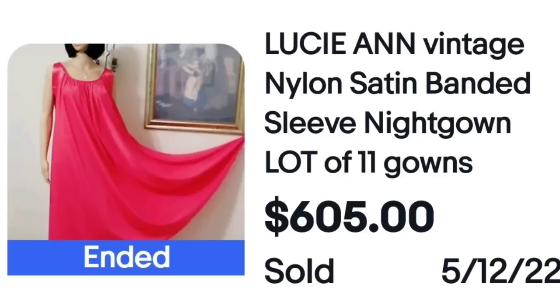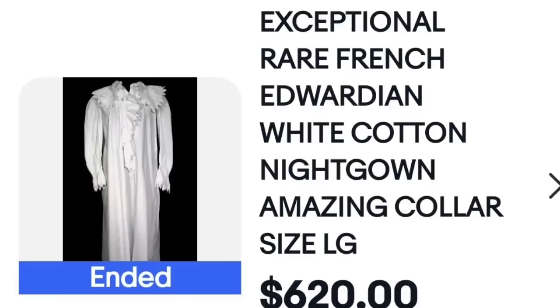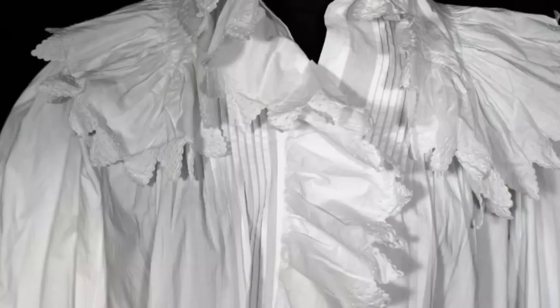All right, I know absolutely nothing about antique clothes, but now that I've done this video, if I see clothing that looks like this, and I feel like these would probably be more your estate sale type items, I'm definitely gonna look a little closer. This is a French Edwardian white cotton nightgown. So another one, just plain cotton. This one is a size large. It sold for $620. Here up close, I just wanted to show you the detail and the pleating on this.